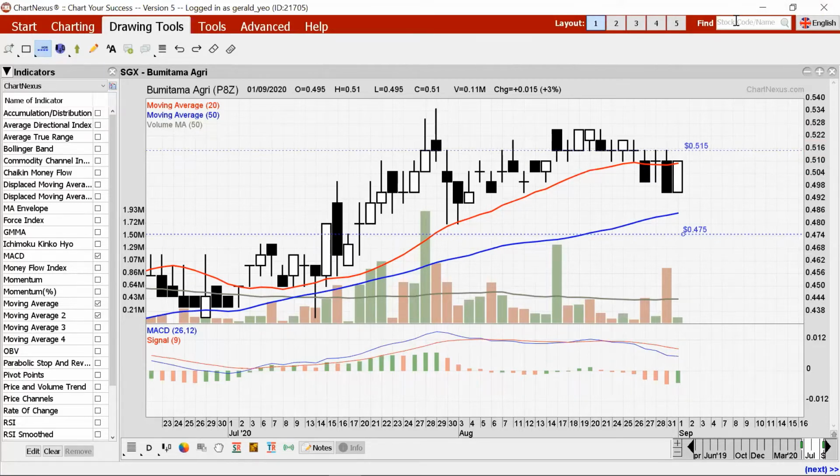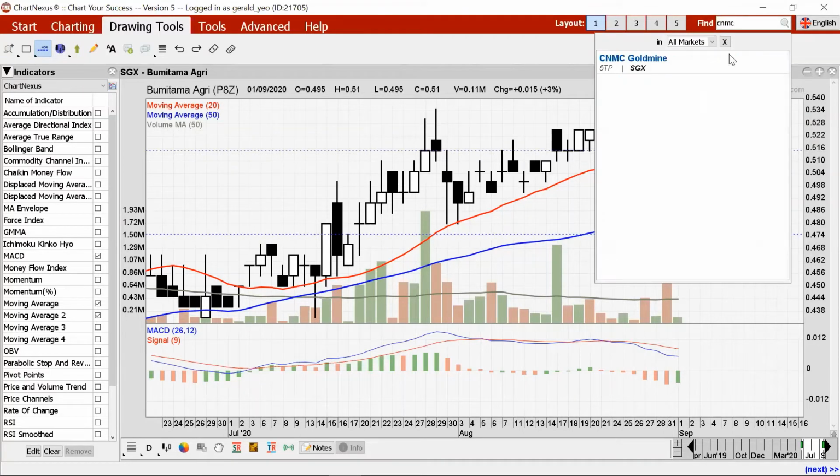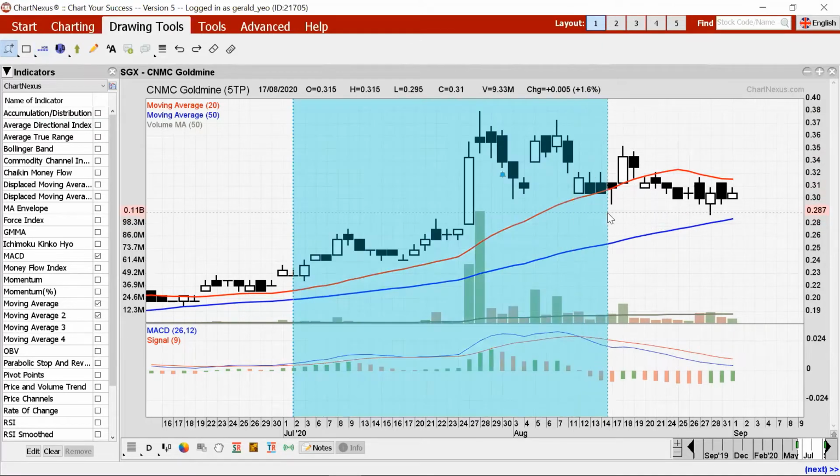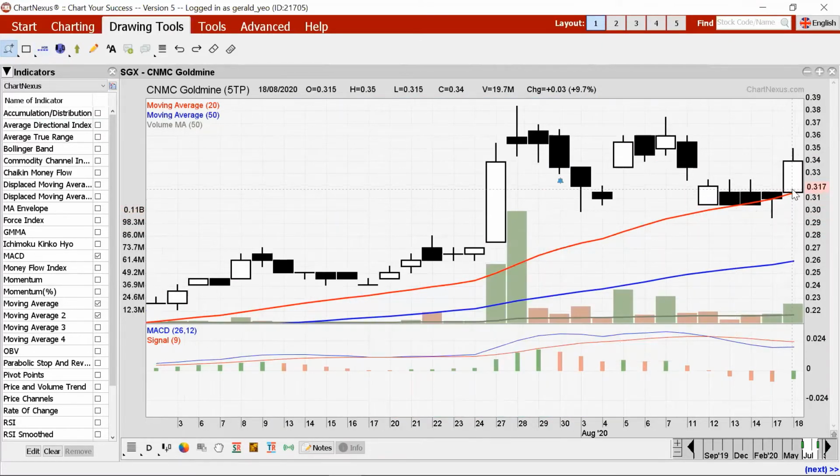Okay, another one that we had been looking at recently is CNMC Gold Mine. Previously there was a signal. The first signal came about, you refer back to the past video, on the 18th of August. At that time, the entry price would have been around 35.5 cents, because the high of the day with the green is 35 cents. The highest price hit is 35 cents. Entry price is one bit above, so that's 35.5 cents.